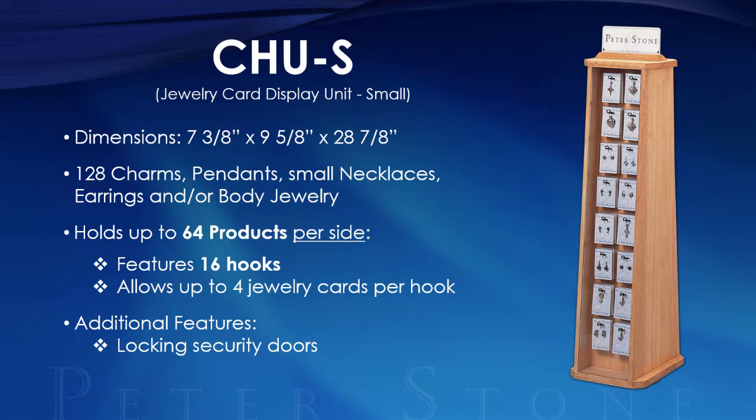The CHUS is a smaller display, maybe for a smaller store. The dimensions here are less than 8 inches wide, almost 10 inches deep, and almost 30 inches high. The height is very good because it gives visibility from a distance and draws attention. With 32 hooks, 16 on each side, holding 4 pieces of jewelry again, 4 deep on each hook. Any combination: pendants, charms, small necklaces, earrings, body jewelry. Again, the choice is yours, the way you want them to be shown.